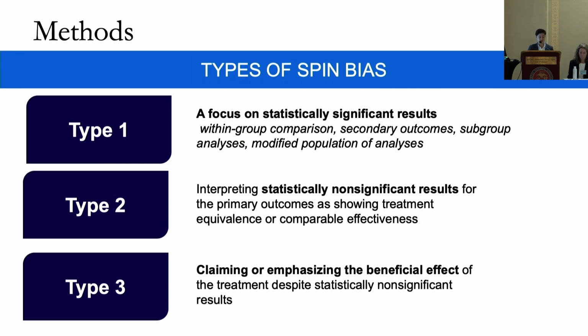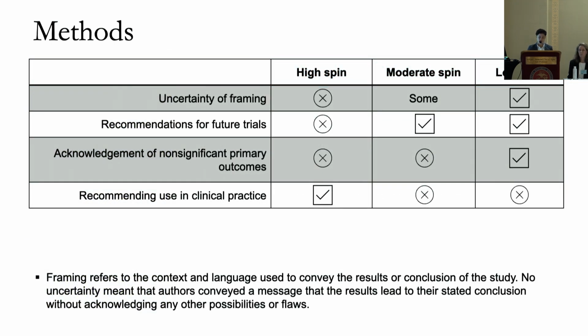They broke it down into 3 different types of spin. Type 1 was a focus on statistically significant results. Type 2 was interpreting statistically non-significant results of primary outcomes as showing treatment equivalence or comparable effectiveness. And then type 3 was claiming or emphasizing the beneficial effect of the treatment despite statistically non-significant results. They further broke this down into high spin, moderate spin, and low spin, with high spin having no uncertainty of framing, no recommendations for future trials, no acknowledgement of non-significant primary outcomes, and recommending its clinical use.